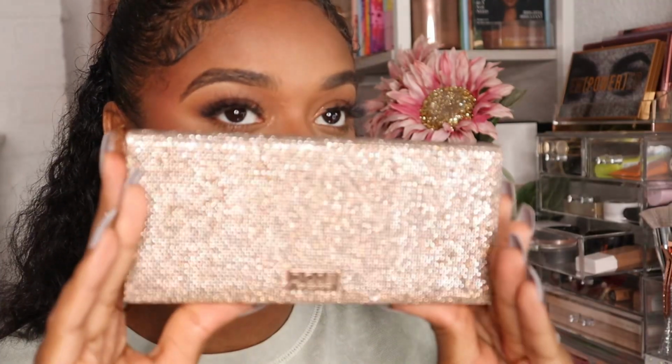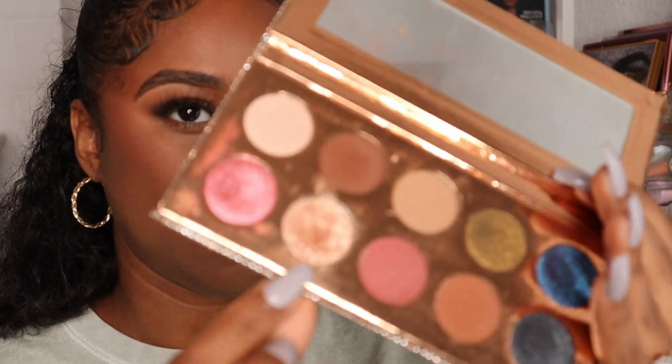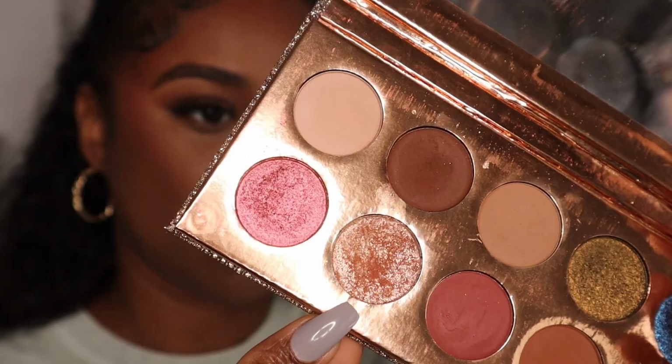So that's what I put all over my eyelid. And then in my inner corner, I grabbed the Friendcation palette from Dose of Colors, and I used this shade right here called Just a Kiss.